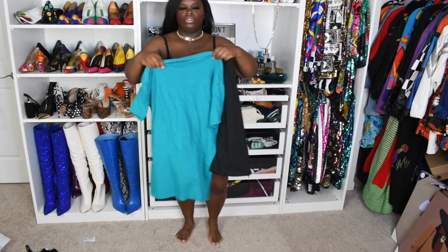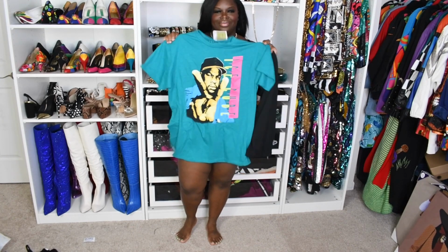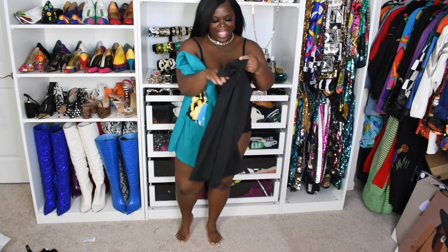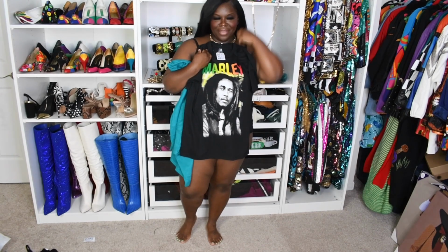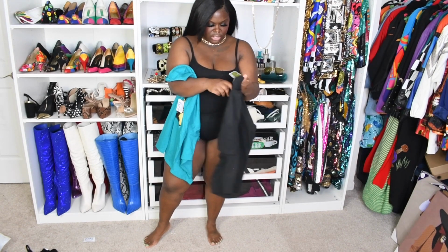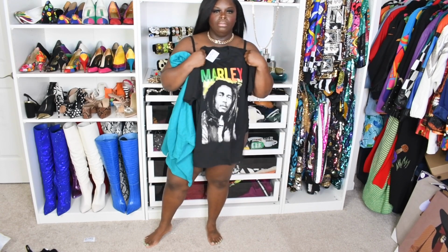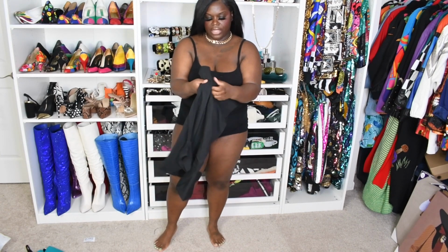So here are the two graphic tees that I grabbed. First one, Ice Cube, West Side, and then I grabbed Bob Marley, because y'all know Juneteenth is coming, so I had to grab the Bob Marley. The Bob Marley seemed a little small, baby. I don't know what size this is, but it says a large. We're going to try this one on first, which is giving medium, but we're about to see. All right, Bob Marley first.